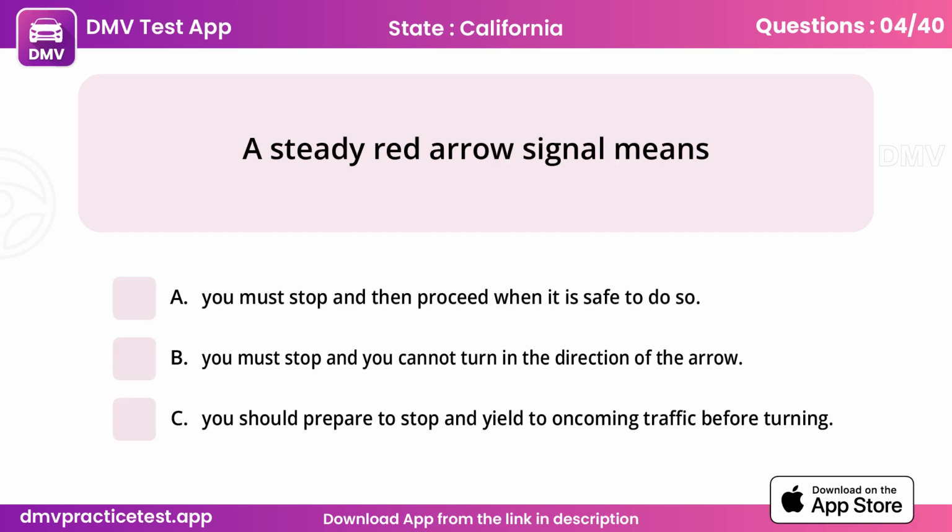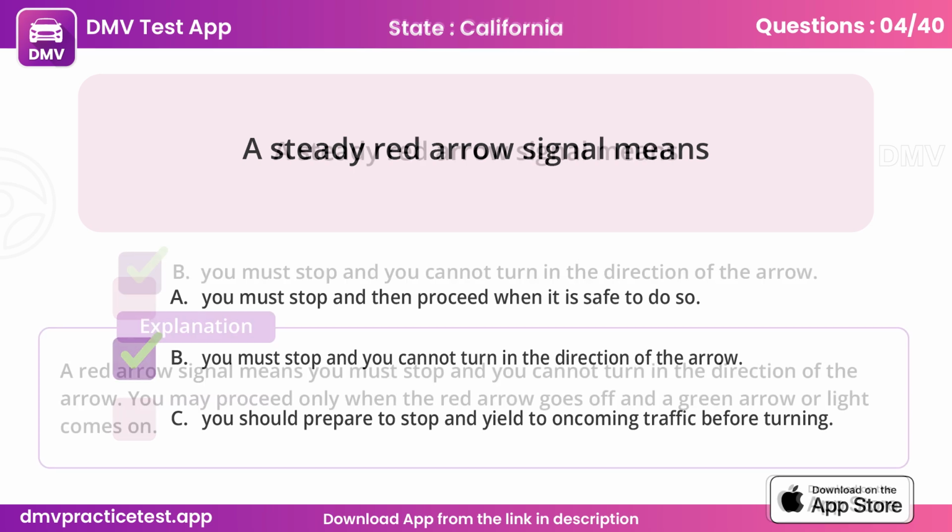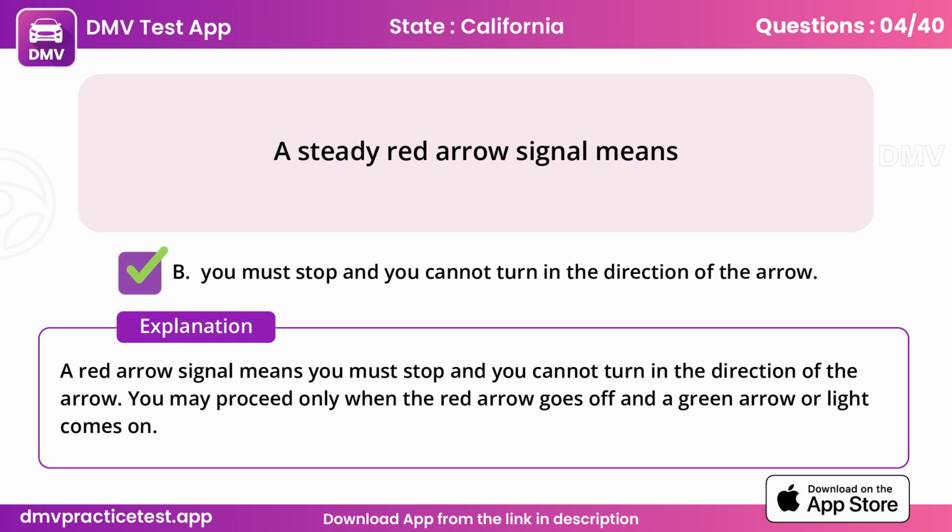Question 4. A steady red arrow signal means B. You must stop and you cannot turn in the direction of the arrow. A red arrow signal means you must stop and you cannot turn in the direction of the arrow. You may proceed only when the red arrow goes off and a green arrow or light comes on.